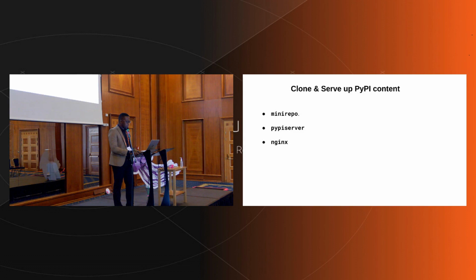So first, there's a number of tools you can use to clone the packages. I use a tool called Mini Repo because, as you know, space is limited on this device. So Mini Repo allows you to download a selective clone of PyPI. You can configure it to specify exactly what type of packages you want. So you can limit your clone to, say, Python 3.10 packages or Python packages that run on ARM or something like that. So Mini Repo will clone PyPI packages for you onto the device.